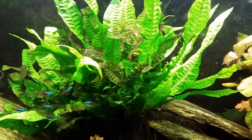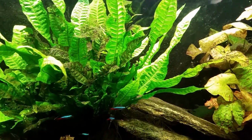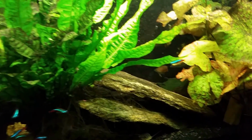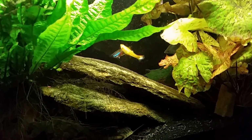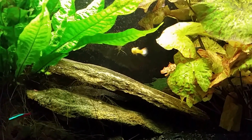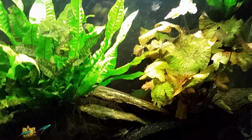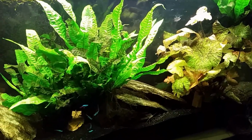Not exactly vibrant, it's not red like a cherry barb, but it definitely has some color. There it is. It's making a little appearance down there next to that guppy. So you can see some reddish, sort of rusty color on it. And that's a good start for as young as they are. They're not going to get a whole lot bigger, but they will get bigger.